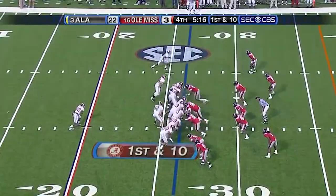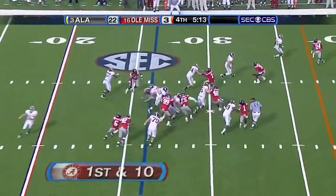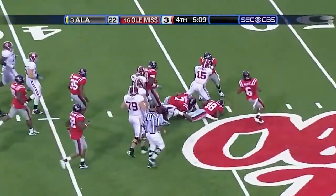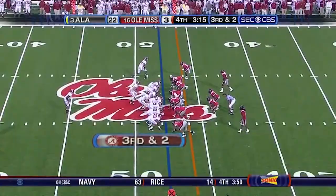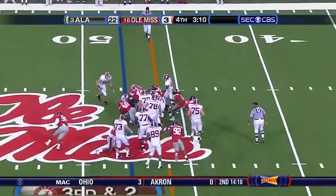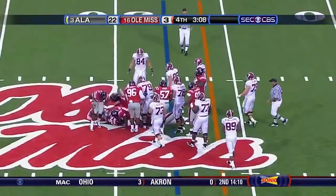Yes, and Preston Dial. Steps it out to Ingram. Finds the hole, breaks the tackle. Strength, power. This continues to pound it.